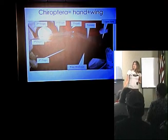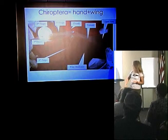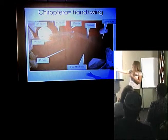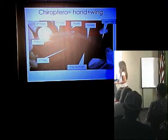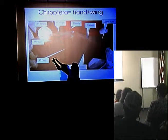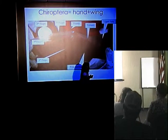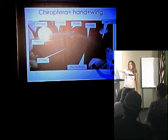Now, bats are in the order Chiroptera, which means hand wing, and in this image, it's the bat's ventral side with the wing extended. So you can see its humerus, then its forearm, and then this whole portion is its hand. So it's got a really, really big hand. And maybe you'll see its thumb popping up at the top.